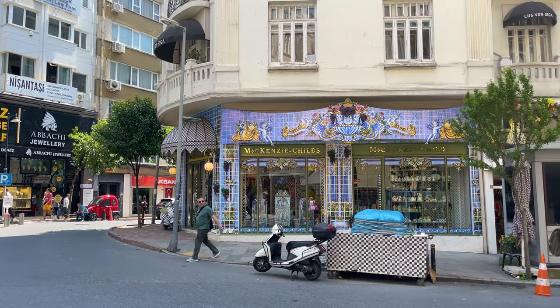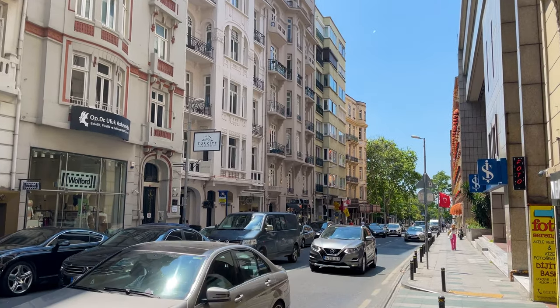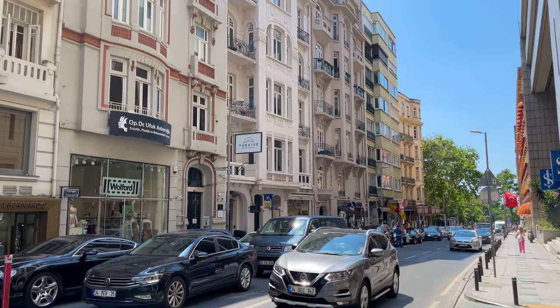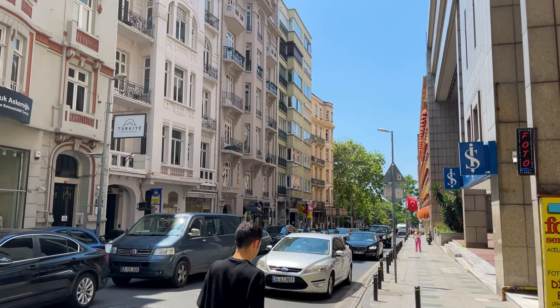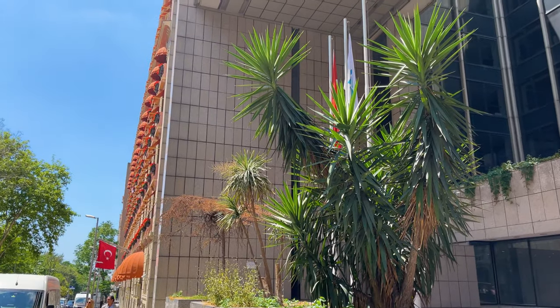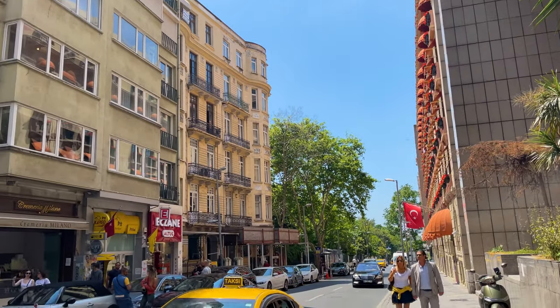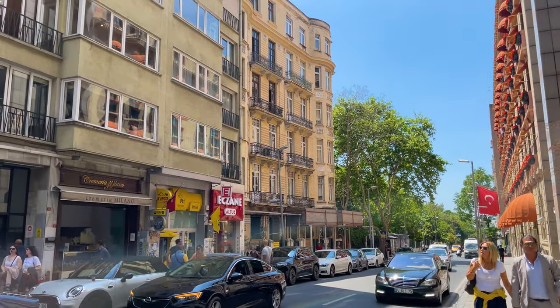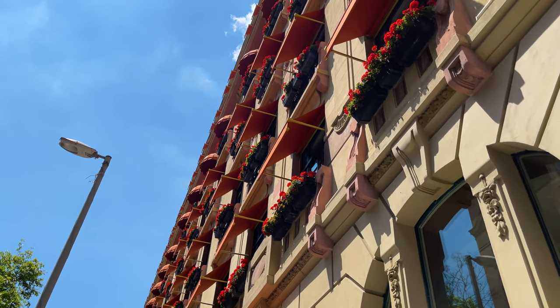As our time in Nisantasi comes to an end, we can't help but reflect on the incredible experiences we've had in this captivating neighborhood. From the fashionable streets to the artistic vibes, Nisantasi offers a unique blend of elegance and modernity. So whether you are a shopaholic, a cultural enthusiast or a food lover, Nisantasi is a must-visit destination in Istanbul.